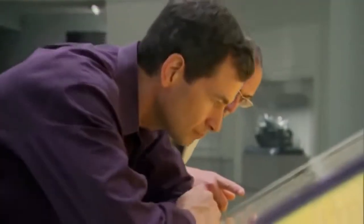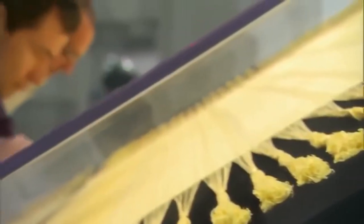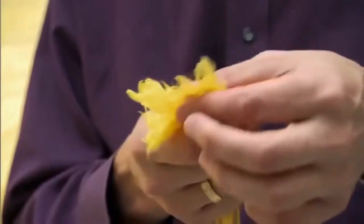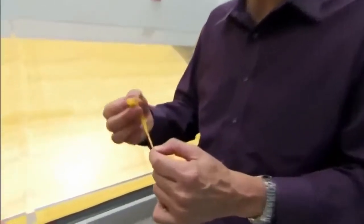To truly appreciate this remarkable material, you have to feel it. The main piece is so valuable, it's off limits, even to its creator. But Nicholas has brought a smaller sample. It feels really, really, really soft. Like animal wool or something.